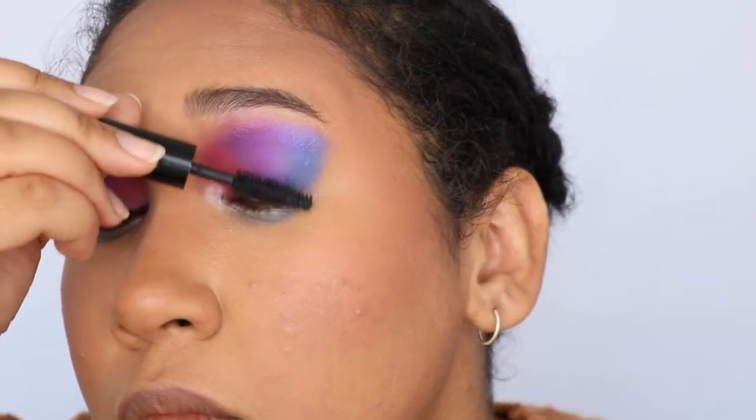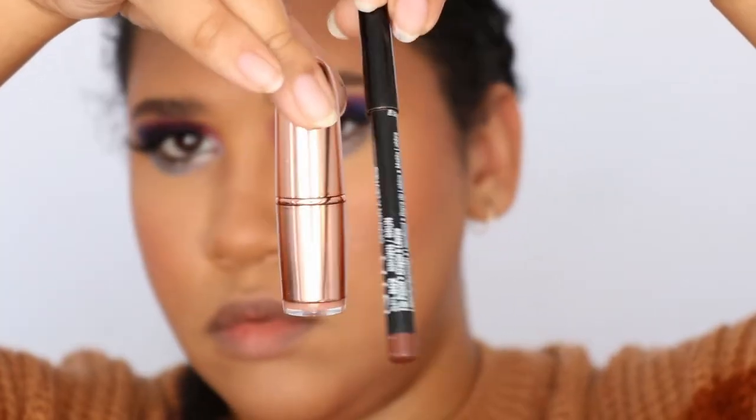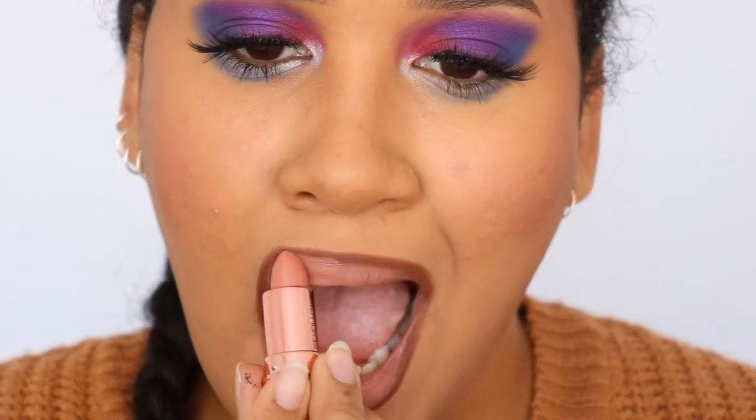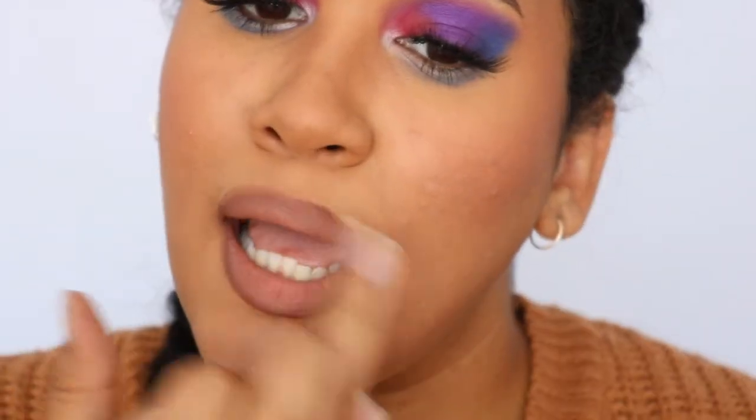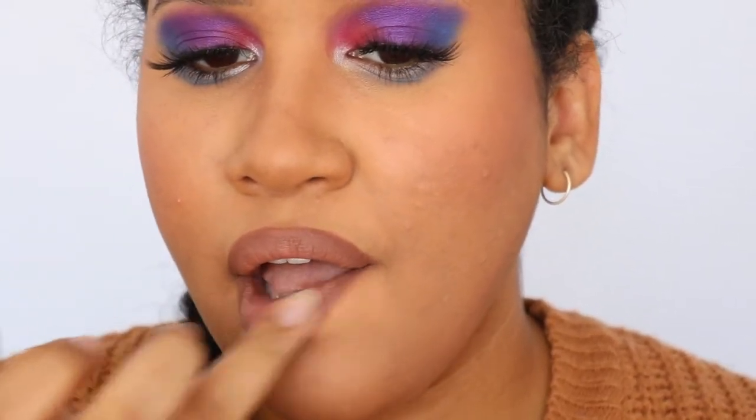Going in with my brown lip liner from NYX, and then my nude from Makeup Revolution. And then I like to tap this in with my finger just to blend those two colors together and make it look airbrushed, make it look perfect. Look at that. Oh my gosh, wow.